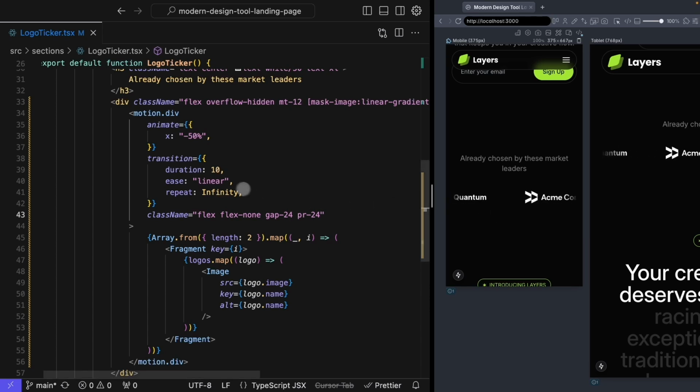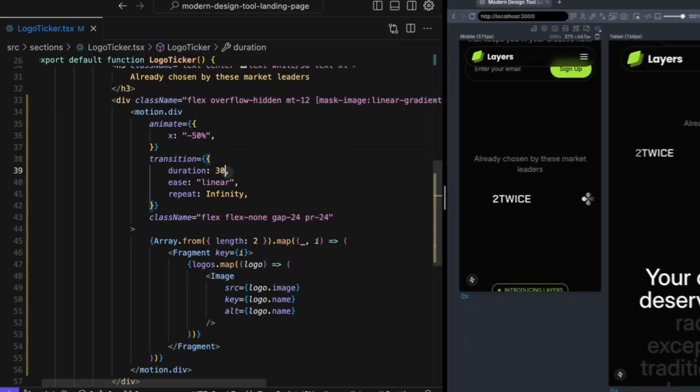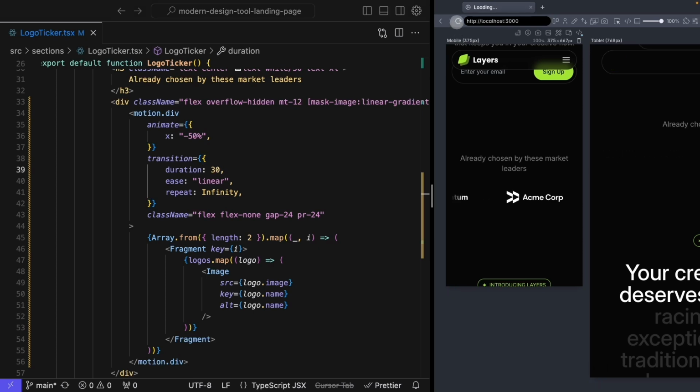All we need to do now is basically make sure that we have the correct duration. I think that's probably a little bit fast at 10 seconds. So I'm actually going to slow this down to 30 seconds, hit save one more time, and go ahead and refresh my page and see how that 30-second animation looks. And that looks a lot better. You can see each logo as it scrolls on and off the page, and you're getting that beautiful effect that really is eye-catching for this section.